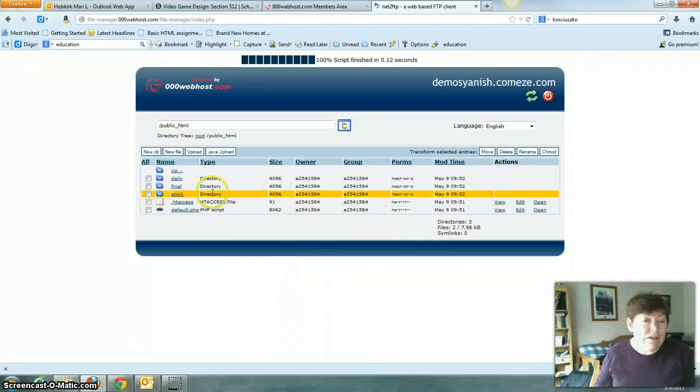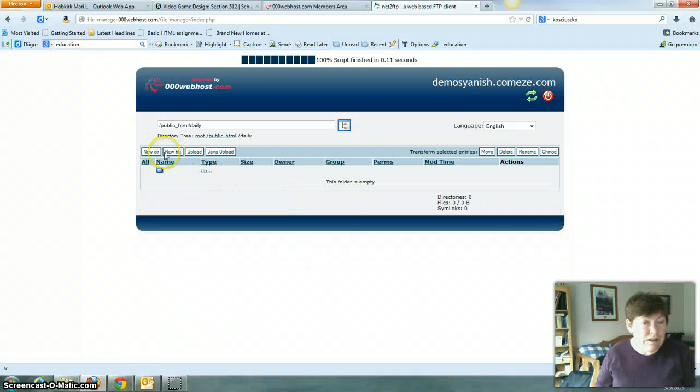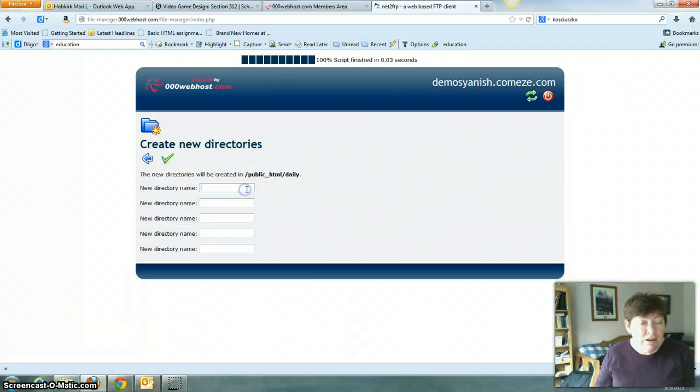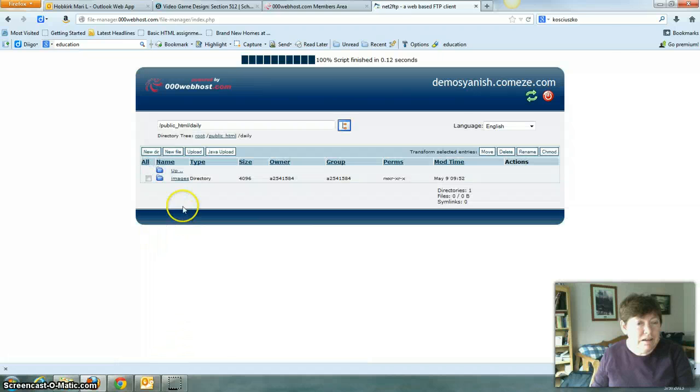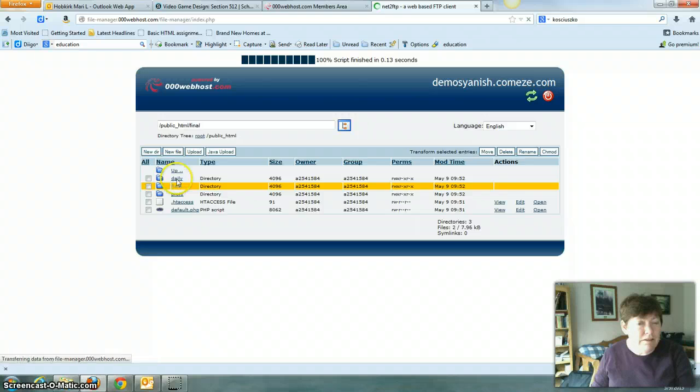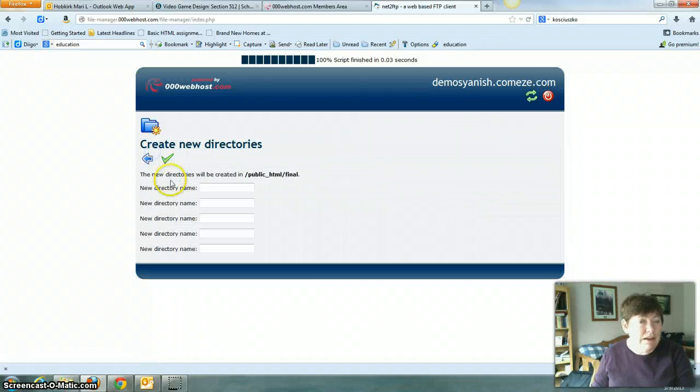Now, also in each of those, you need to set up an images folder. So you have to go in the images folder, or in the daily folder, and create images. And then go back up and go into final, create the images folder. Okay, so you get the idea how this goes.